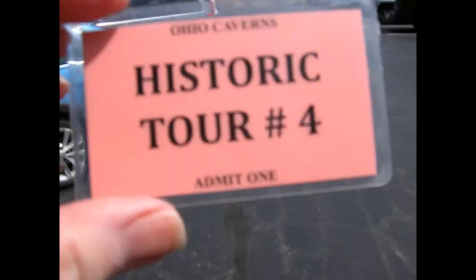So what you're going to see now is going to be a series of still pictures taken throughout the cave, and I'll have it labeled which tour we're on.